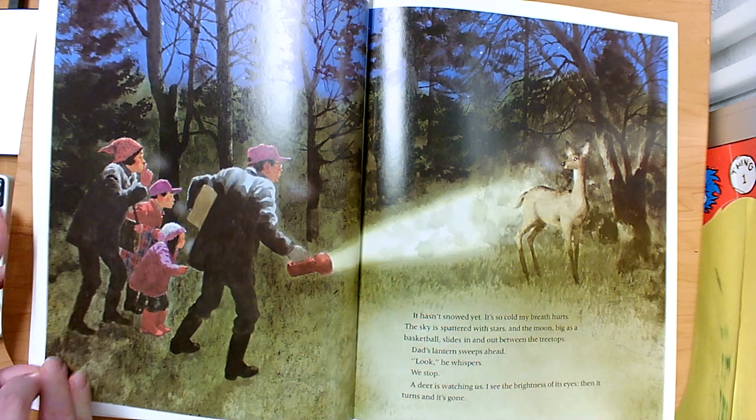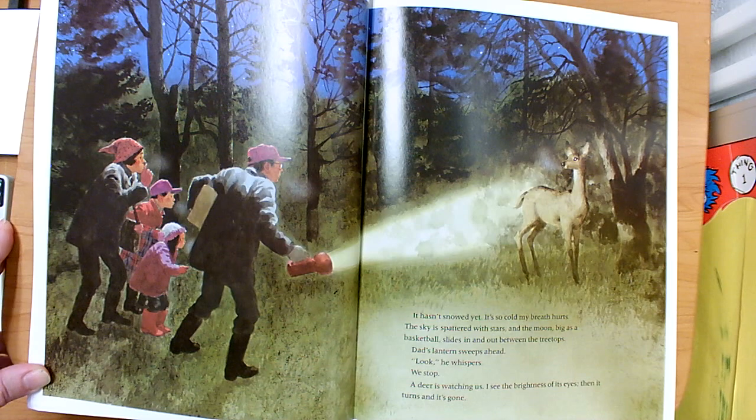It hasn't snowed yet. It's so cold, my breath hurts. The sky is spattered with stars, and the moon, big as a basketball, slides in and out between the treetops. Dad's lantern sweeps ahead. "Look," he whispers. We stop. A deer is watching us. I see the brightness of its eyes, then it turns and it's gone.